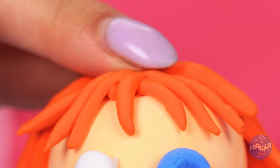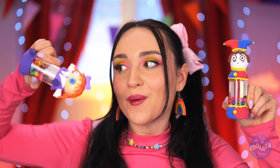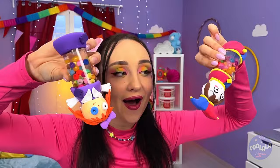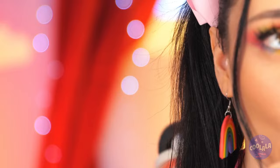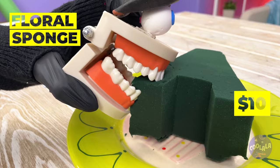Look, it's Ragatha! And Pomni, too! We could whip up our own circus! But first, it's time for these two to put on a show. Now it's time for the big finale! Hey, leave her hair alone before you lose your other eye. Oh no, not even our sponge is safe.